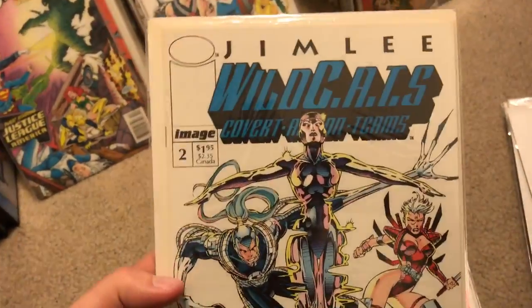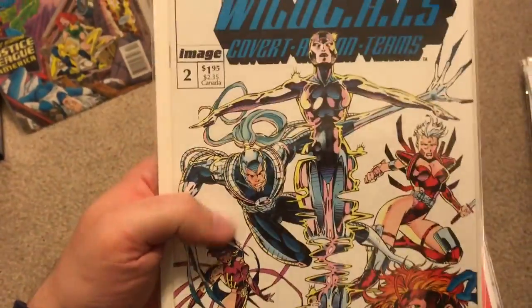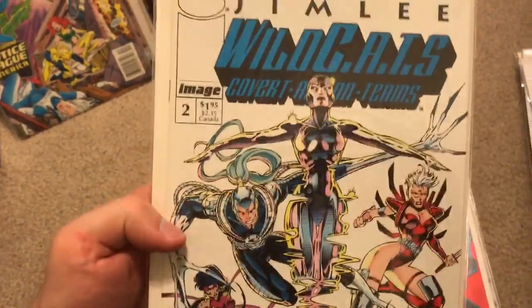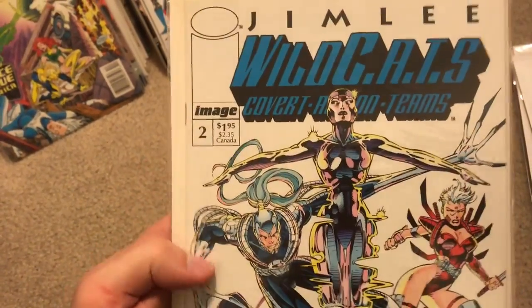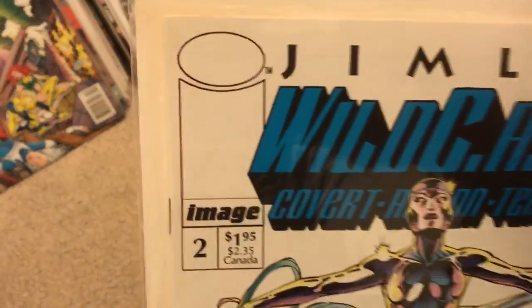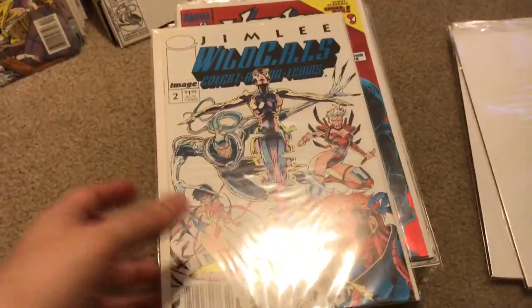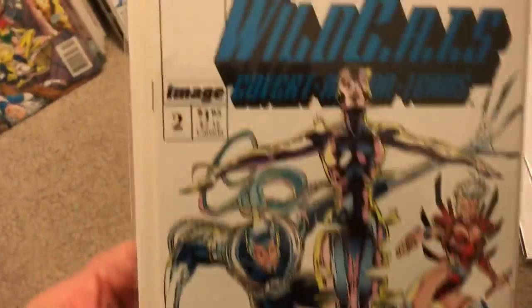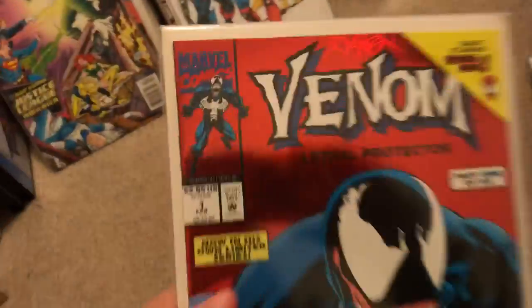And here's Wildcats #2. This is the Newsstand edition, which again is the rarer one. There's another one, the direct one, which has the foil cover. This one is the rarer of the two, and I remember last I checked it went for a decent amount of money, and this looks really clean as well, really sharp. And all these comics have been sitting at my parents' place in boxes for like 15 years, so ones like this one, it looks so pristine to me. I mean, I'm not a professional grader, but it looks pretty great.